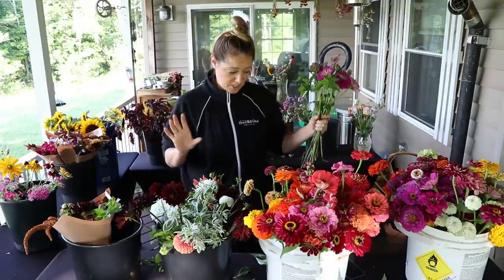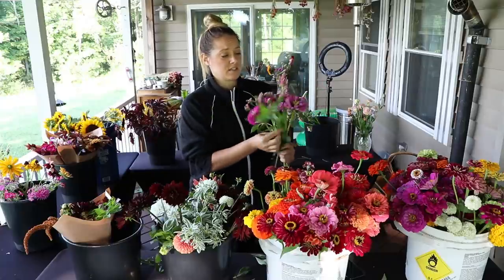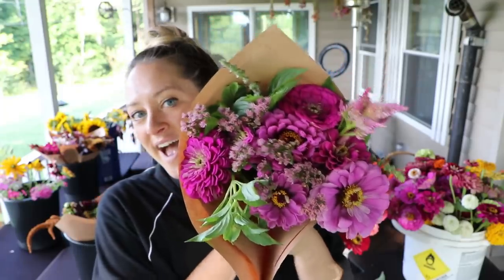I will resist the temptation to put gomphrena in. I don't think it needs it. It's fine the way it is. This is a value. I love it.